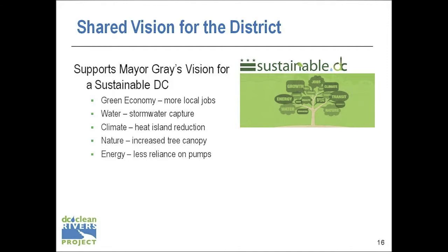That's something that we really need to work hard at: think about the kind of vision, how we're going to maintain the green infrastructure, that it's maintained 10 years, 25 years, 50, 100 years, like we would do with any kind of other gray infrastructure we have. That's the kind of mindset we need to be focusing on. Obviously, stormwater capture for water, climate, heat island reduction, nature, and energy reduction.